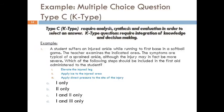All right, here is a type C multiple choice question, or a K-type, and that requires analysis, synthesis, and evaluation in order to select an answer. K-type questions require integration of knowledge and decision-making. So you really have to know your stuff on this kind of question. Let me give you an example. A student suffers from an injured ankle while running at first base in a softball game. The teacher examines the indicated area. The symptoms are typical of a sprained ankle, although the injury may, in fact, be more severe. Which of the following steps should be included in the first aid administered to the student?